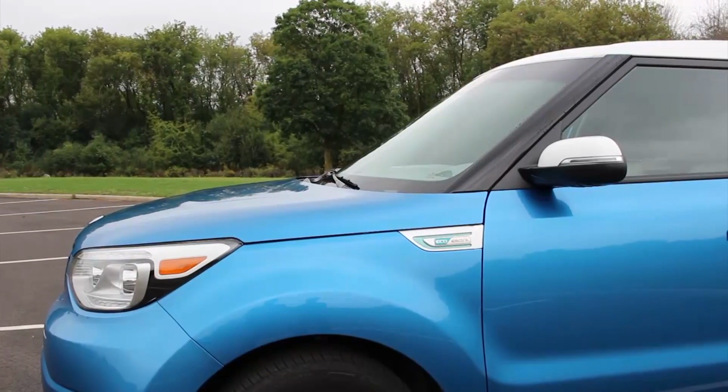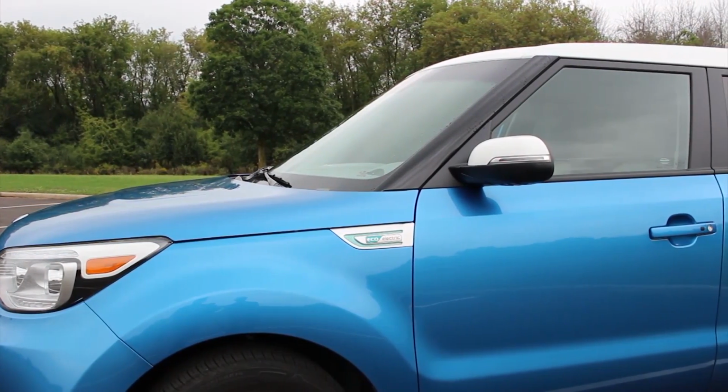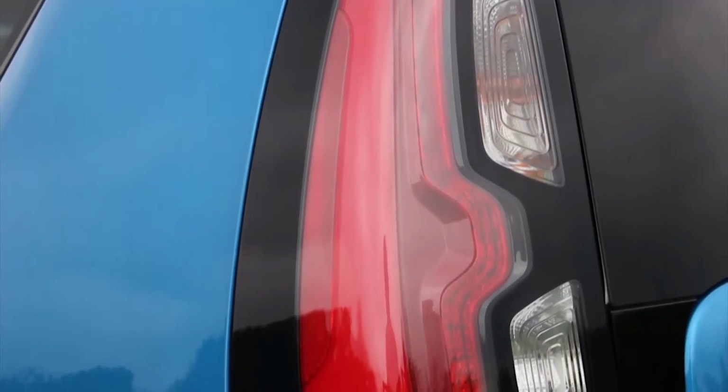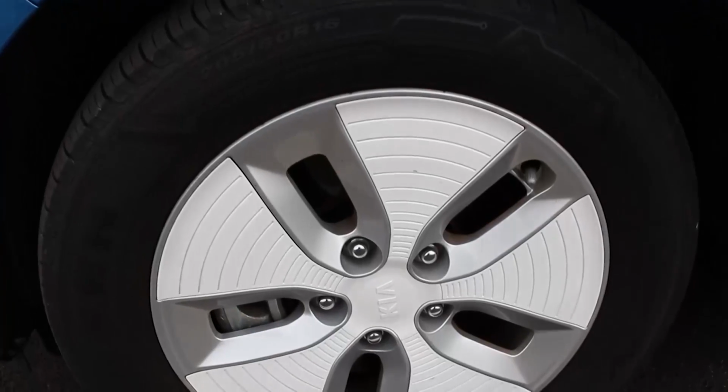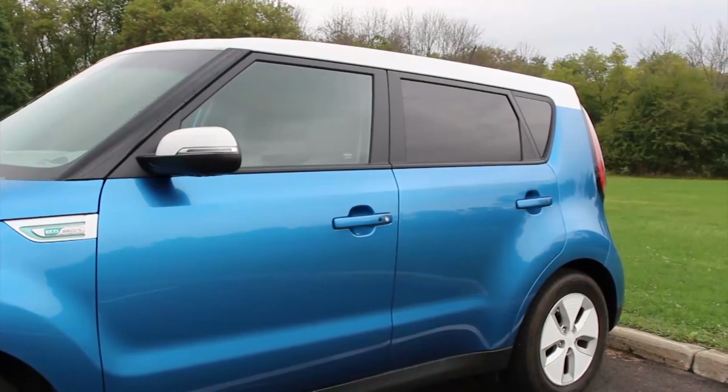The car's styling is still pretty funky, but I like the boxy shape and the white roof with the Caribbean blue body. I also like the big elongated taillights. The wheels, however, look a little cheap and almost like they're placeholders for the actual wheels that are coming later.